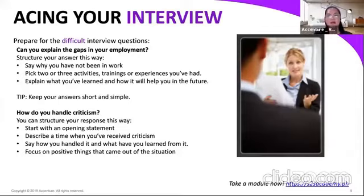You started 2015, 2017, okay, 2 years, and then you jump into another career to another organization. You started year 2020. So you have gap of 2 years. What happened to that gap? Okay, so why you have not been in work, and then pick 2 or 3 activities, trainings, or experiences you've had. Explain what you have learned and how it will help you in the future.